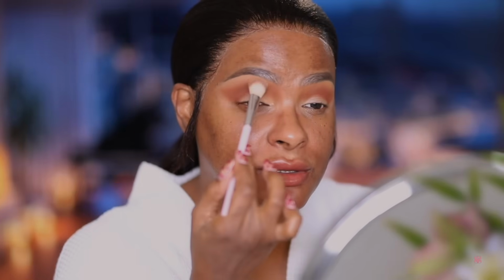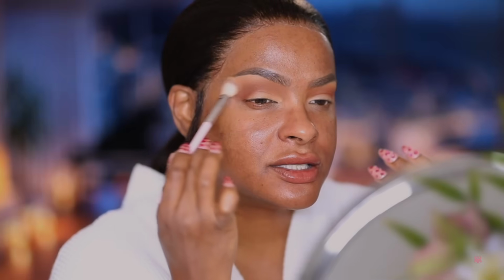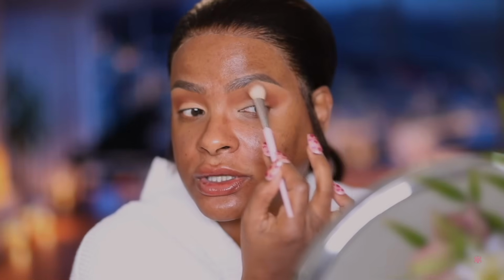So now that I have that, I'm gonna go back in with that transition shade, just the brush. I'm not gonna dip back into the powder because there's still powder in there. So we're just gonna diffuse that edge, just soften it up, blend it out, and we're good to go.